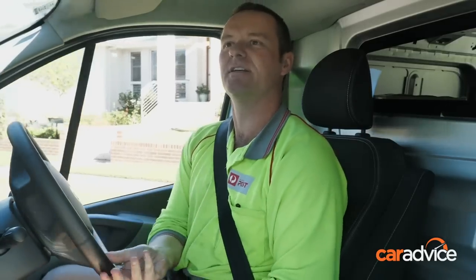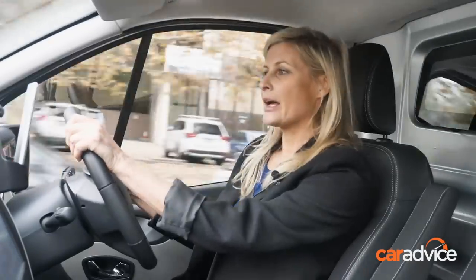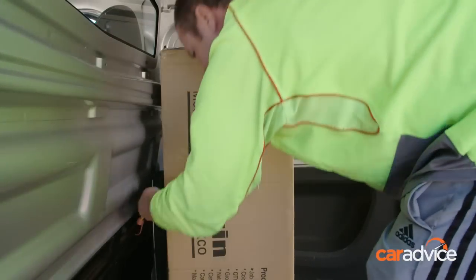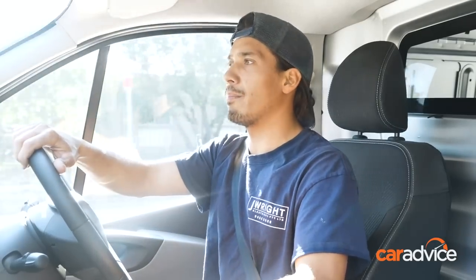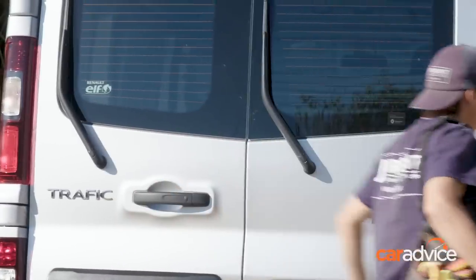Absolutely brilliant. With the coat hooks, being able to tie down and keep things on the side of the van while you're using the middle part is ingenious for us. But just being able to lock and secure stuff is very, very helpful. I've always probably preferred a van over a ute just because you can fit more stuff in the back and lock it up at night.